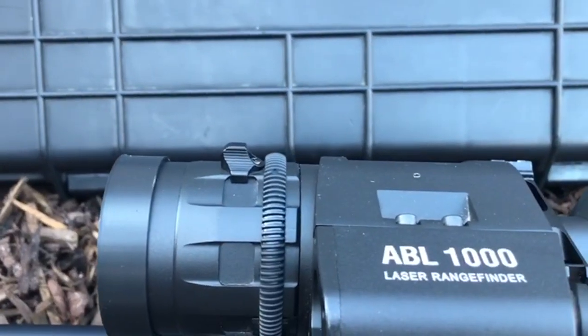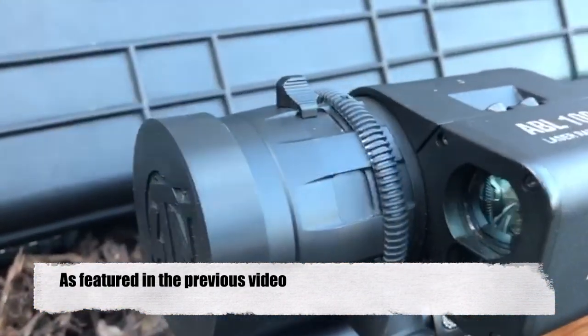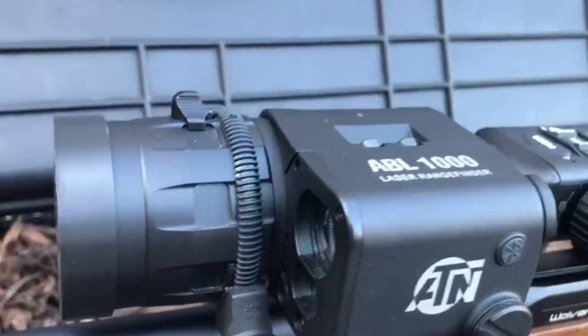I'm still finding my way around the Excite, and I don't, as of yet, have the rangefinder. There is actually a rangefinder you can buy for it that, as soon as you ping the target, automatically adjusts the crosshair for you. This is the rangefinder in question. It's the ABL. This is fitted to Carl's rifle, who featured in last week's ratting video.